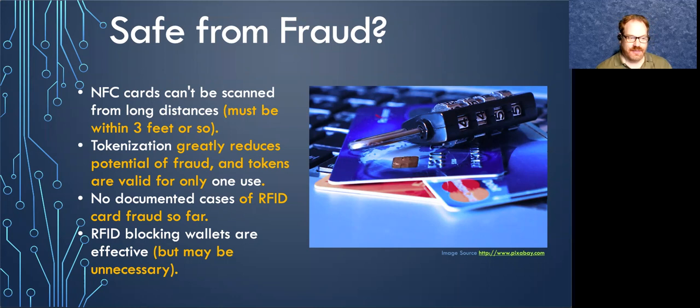Another option is you could use an RFID blocking sleeve. These little thin sleeves you can insert your cards in, and they work just fine. You can get a multi-pack for $10 on Amazon.com, and I'm sure they sell them at Best Buy and Micro Center and all that sort of thing. So that would be a really quick, easy way to get some peace of mind and reassurance.